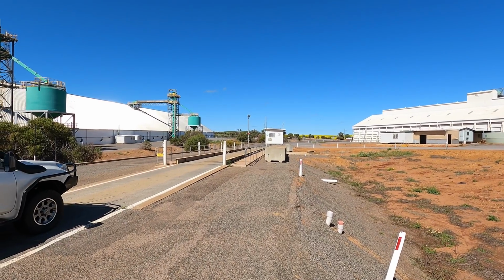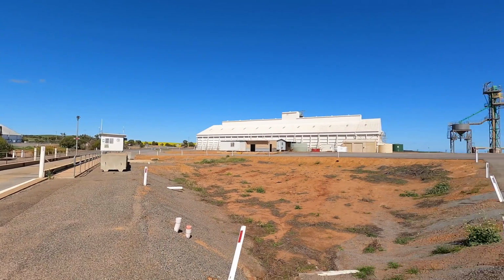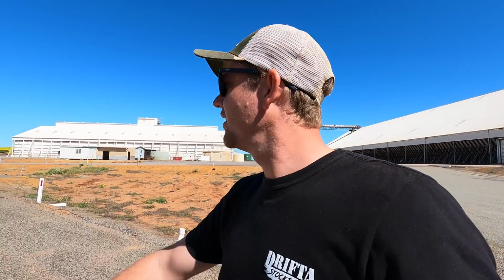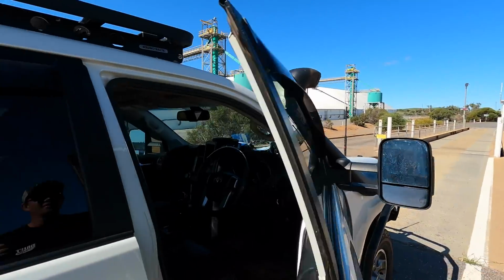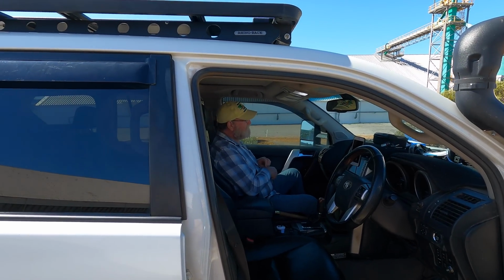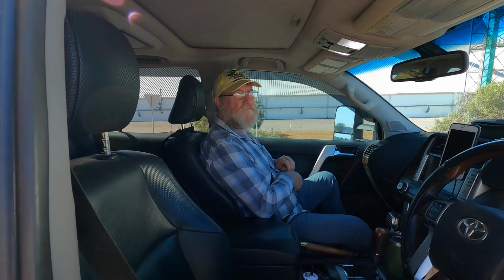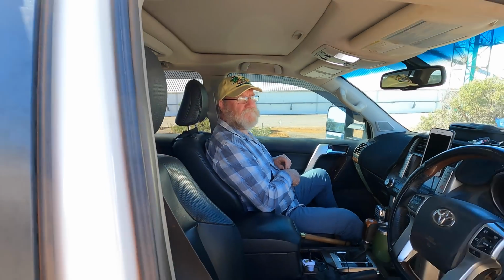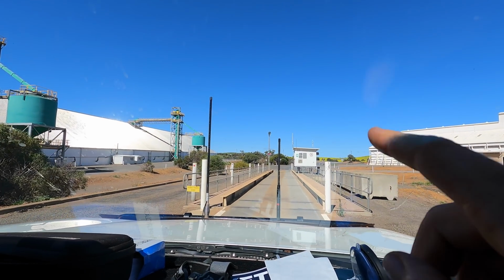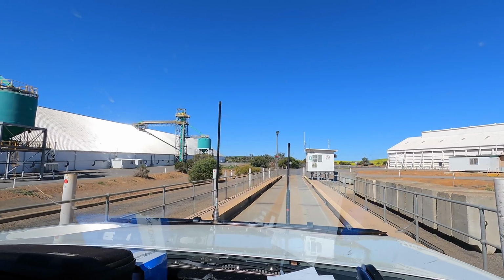And I reckon we're going to be 4.6 tonne, I'm hoping. That's my guess. See what Dad's guess is. What's your guess of the weight? The whole thing? 4.8. 4.8? I'll be happy with that. So hopefully this shows up on camera, but on the left hand side there's a little readout up there. But I'll get out anyway and see what it is.